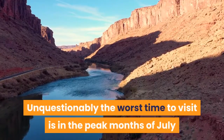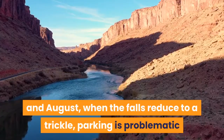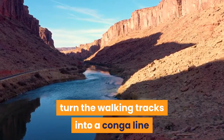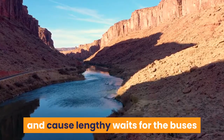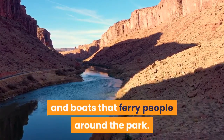Unquestionably the worst time to visit is in the peak months of July and August, when the falls reduce to a trickle, parking is problematic and the sheer volume of visitors can turn the walking tracks into a conga line and cause lengthy waits for the buses and boats that ferry people around the park.